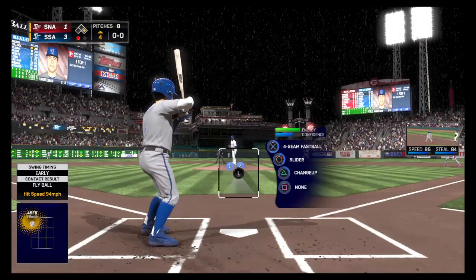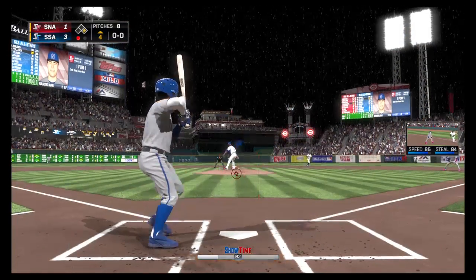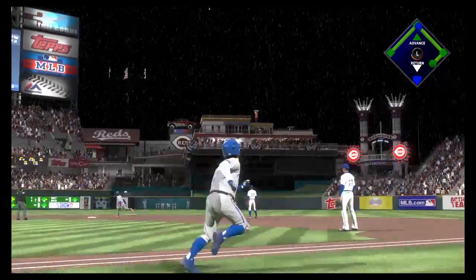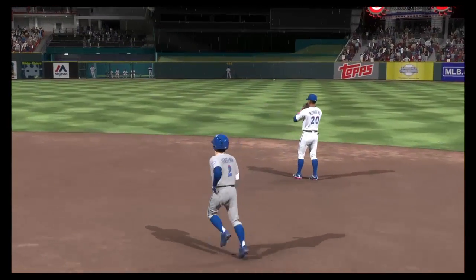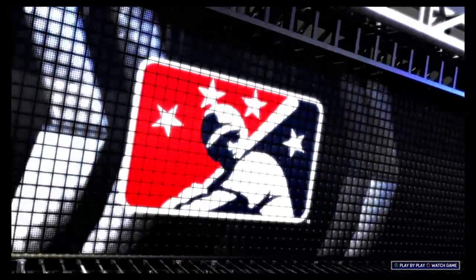Trying to pick things up where he left off. Number 2. And he's off to a hot start in this one. Homered his first time around. A swing and a drive to center field. That one's got a chance. That one is out of here. This game is tied. Well, he tried to sneak a fastball.